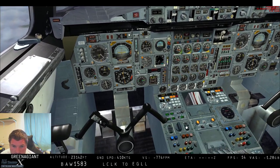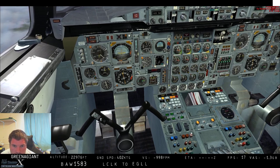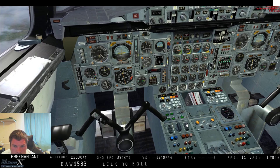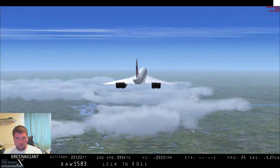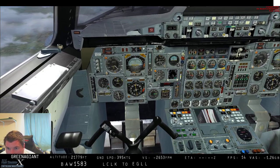We're not quite descending as much as I'd like, so I'm going to go nose down a bit. A thousand feet a minute is probably not enough, so let's just increase that a bit. Pardon me. There we are, 2,000 feet a minute. Lovely. Oh, hello, textures. There we go. And you can see there's the Thames estuary there, look. Which means we're probably on that line, yep.